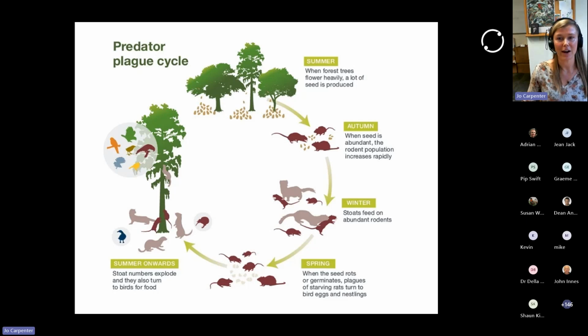So this infographic here was created by DOC, and it's often used by their comms team, especially when pest control operations are happening in response to beech masts. Obviously, Susan's just given a lot of nuance around how pest mammals respond to beech masts, but I'd say this kind of sums up a very high level understanding of the processes going on in these years.